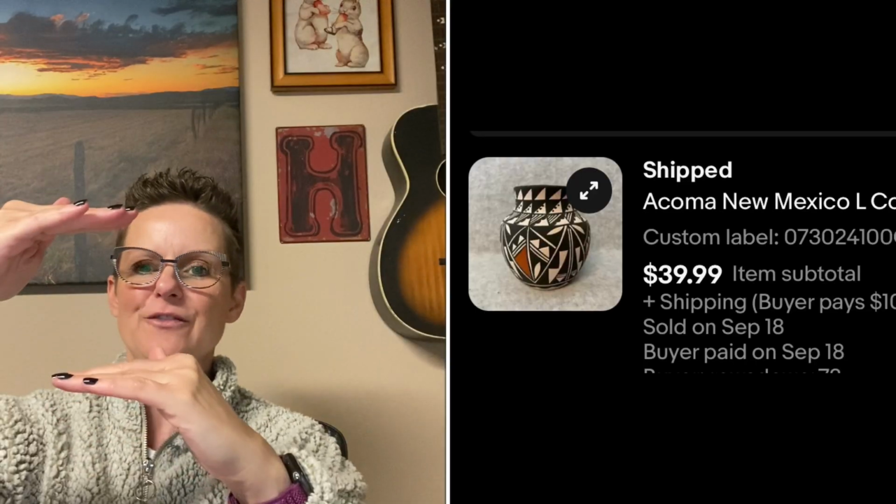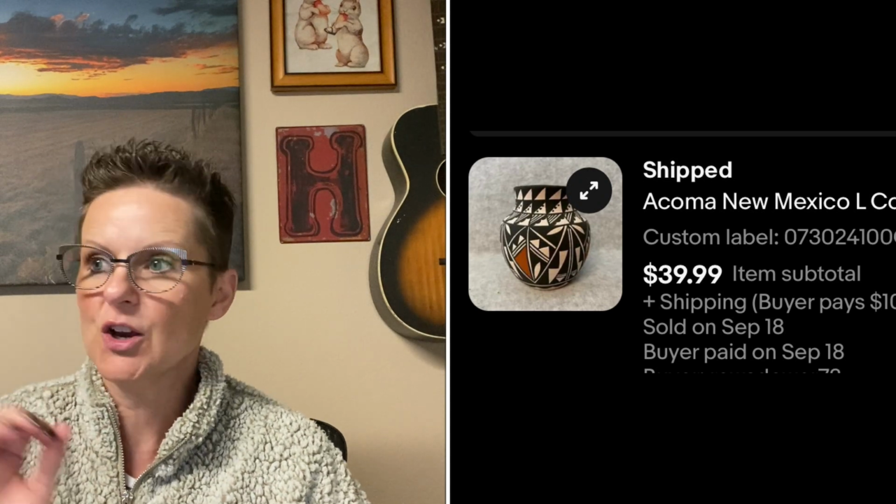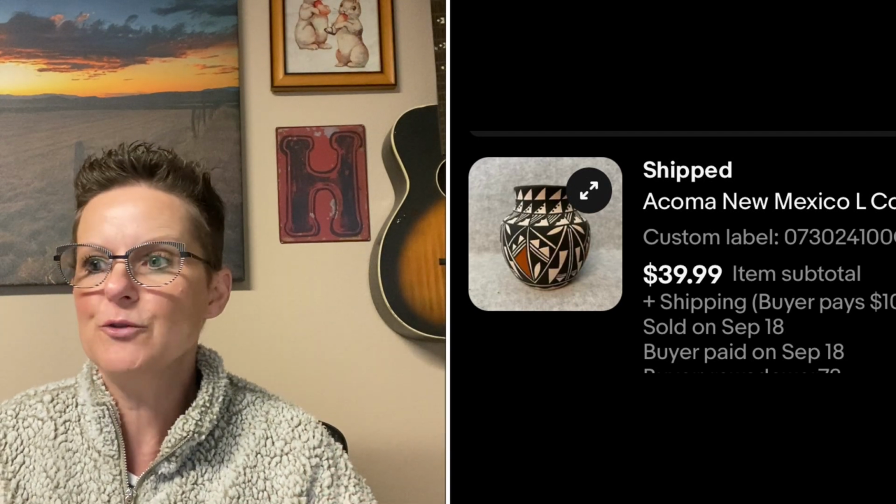Let's see here. Okay. Oh, this is a cute little thing. It was a cute little 5-inch Acoma pottery. It said Acoma, New Mexico right there on the bottom, and they had it at a yard sale for just $1, so I snatched that right up. There were no chips or cracks or anything. I got a lot of really low offers on it, but I stuck to my guns. And sure enough, somebody paid my full price of $40. That gave me a profit of $32.49. And it just took 6 weeks for that to sell.